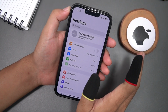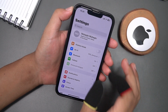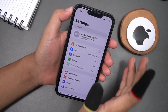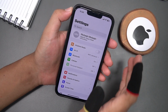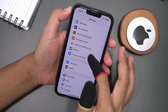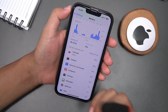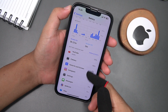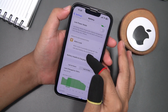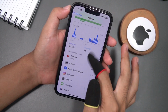Mistake number 2. Battery drain. If your iPhone battery is draining faster than usual, there are a few things you can do to fix the problem. You can check your battery usage in Settings and then select Battery to see which apps are using the most power. You can also try turning off features like location service, Bluetooth, and Wi-Fi when you're not using them to save battery life.